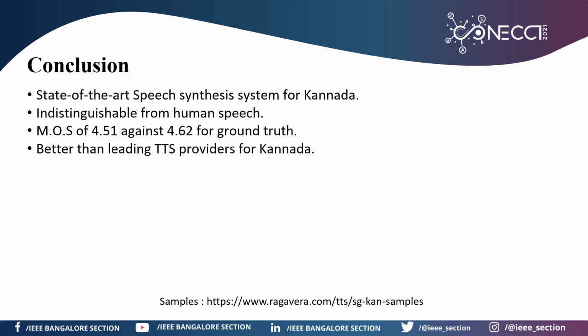The mean preference scores obtained from 55 human evaluators clearly establish that the output quality is felt superior to that of Google's WaveNet TTS and Nuance's Kannada TTS, as well as the original speech of the speaker. The mean opinion score of 4.51 obtained by our TTS against the score of 4.62 for the original utterance of the speaker makes RaGaVeRa's TTS eligible to be called human-like quality.